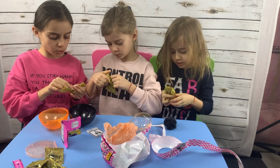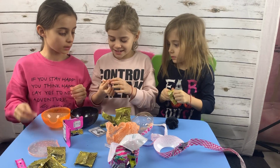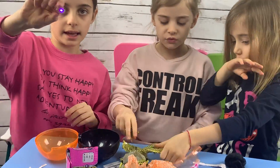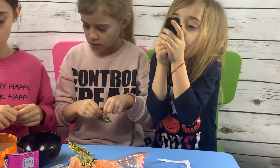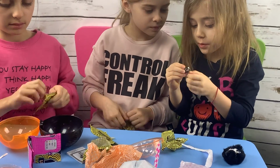There we go. Ooh, so I got a cute beret. A cute beret. Oh, I got this. Oh, so what this is, we need a can opener. Can you help me open this? And it's a light divide. We got the little mini pop.